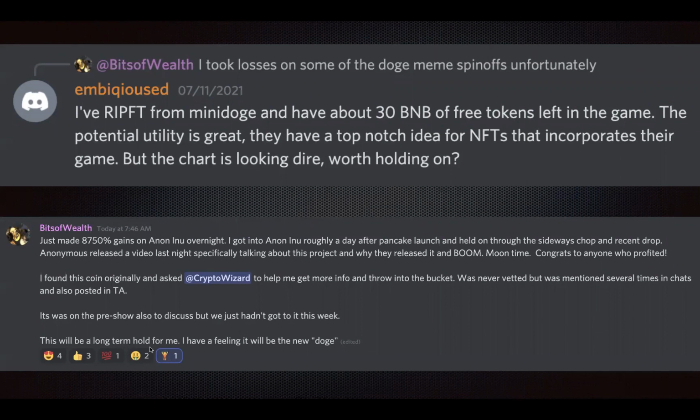This will be a long-term hold for me. I have a feeling it will be the new Doge. I mean, it looks like it already was. And I don't know if I'm wrong on this, and anybody can look it up and confirm, but I looked this up after seeing Cesar's post, and it's already at like well over 1 billion market cap. This is incredible how fast these things can change. And so, how fast they can go up, which is the power of the free token strategy.